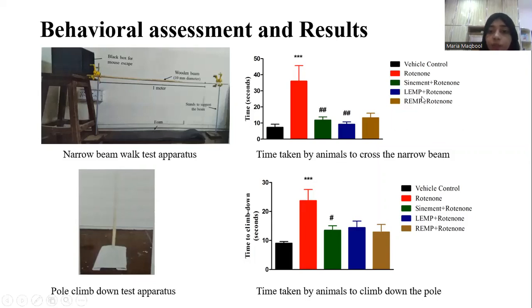This is the graph which shows the time taken by different groups. This shows that the control group took the average time of about 9 seconds, which was the lesser time as compared to the other groups. While if we look at the treatment groups, that is cinnamate, as well as cinnamate leaf extract and the root extract group, these show a time which is nearly equal to the control group.